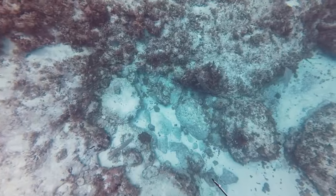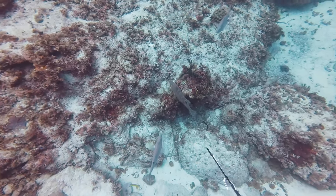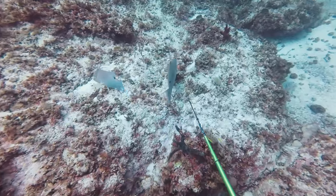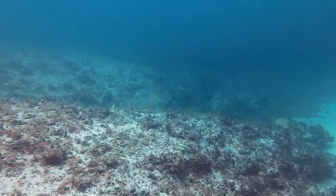All right, so let's play this back real quick. Three massive hogfish, and somehow I managed to stick the biggest one. When a fish is swimming away from you, it's best to wait until they make a turn, making an easy broadside shot. But this hogfish was onto me quick, so I just had to make a shot before he spooked off, and thank God I did.